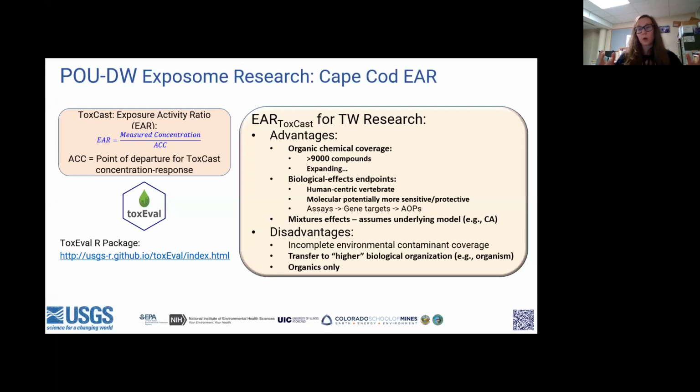ToxCast is a program developed by EPA that deals with molecular endpoints, and its coverage is over 9,000 different organic compounds across 1,000 or so different biological assays. It uses human-centric vertebrate assays, but these are all in vitro, all in 96 well plates. So they're potentially more sensitive and protective, and they can assume a mixture effect because we have these ACCs for a wide variety of compounds. But they're clearly incomplete environmental contaminant coverage, because even at 9,000, that's still only a fraction of what's actually out in the environment.